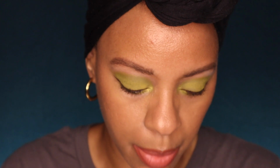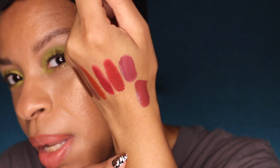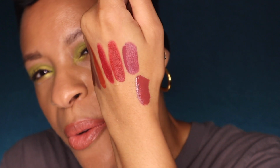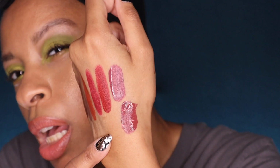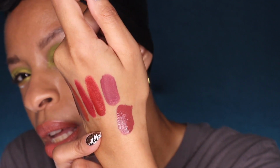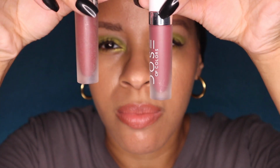And finally, out of the little trio of Dose of Colors, I have my shade Mood, which is one of my all-time favorite Dose of Color shades. And it is here. Do you see how it's very similar to Plum Queen, but just duskier? It's more purple than even Plum Queen, even though Plum Queen has that purpley mauve tone. Mood is like that turned up two notches, you know? So stunning. I love both of these. I love them equally.